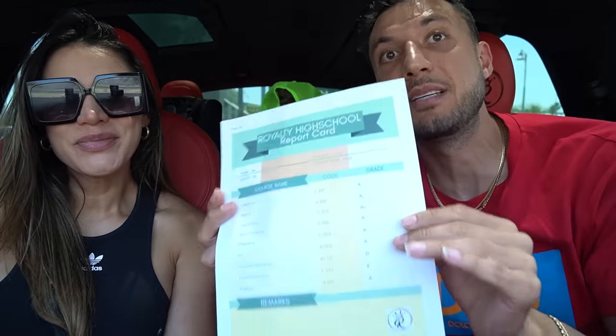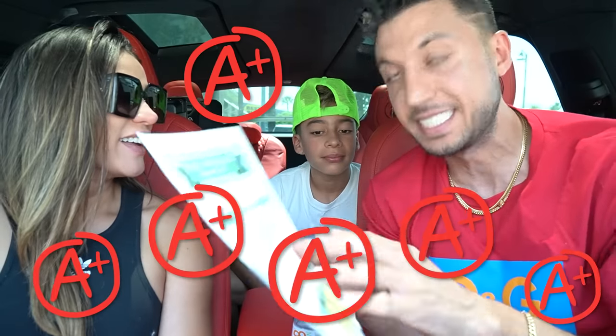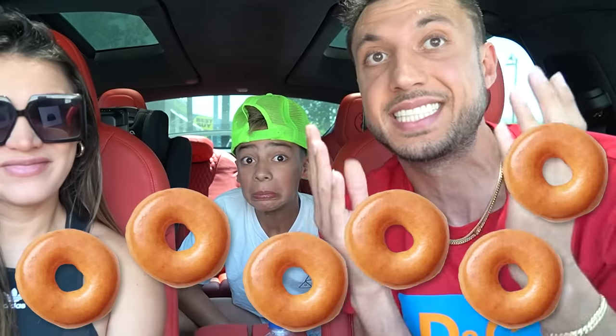We just got the Krispy Kreme, and here's the thing. I ended up customizing my own report card just to see if they'll give it to an adult. I put my name on it, and it says Teacher Farhan, and I got 1, 2, 3, 4, 5, 6 A's, which means I should get 6 donuts, all right? Let's see.